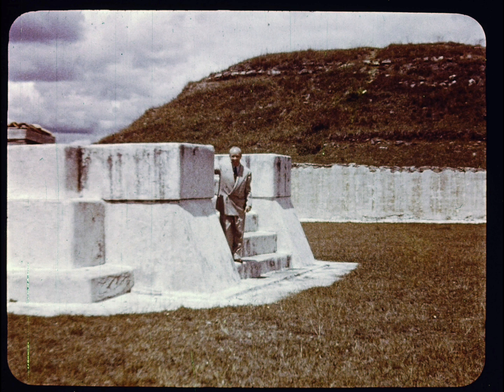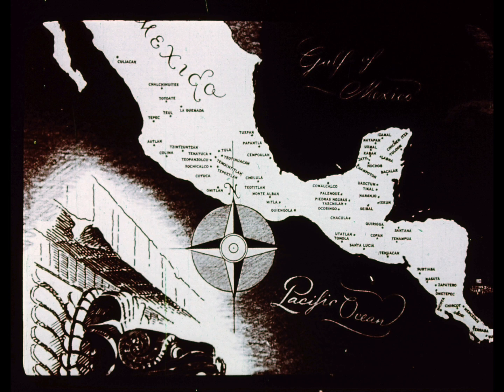Yet look at this map of Mexico and Central America. And in the Americas before Columbus, on the fly leaf, it says of this map, a few of over 2,000 city sites known to scientists in this area alone. Now, did they have terrifying destruction in ancient times? Everywhere we look is evidence of it.